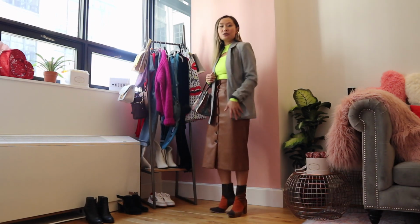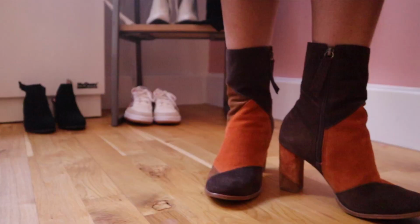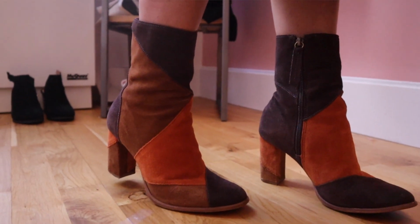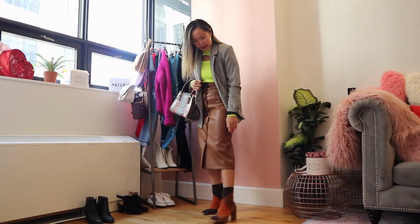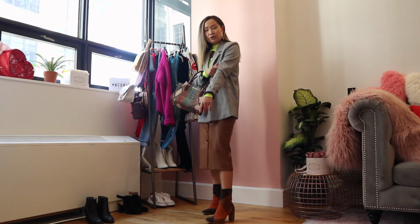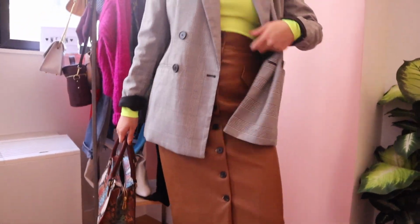And then for my shoes, I went with these heeled ankle booties, these patchwork booties. I chose these just to give the outfit a little bit more of a pop of print and a trendy vibe. And I also do like how the patchwork kind of goes with the plaid / houndstooth of the blazer. Then I just chose this crocodile skin leather bag. That's one of my go-tos for more of a business / professional look.